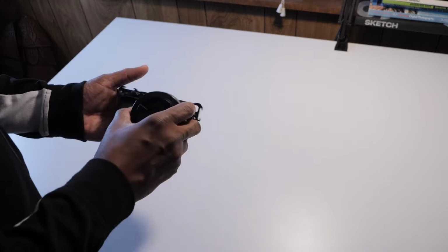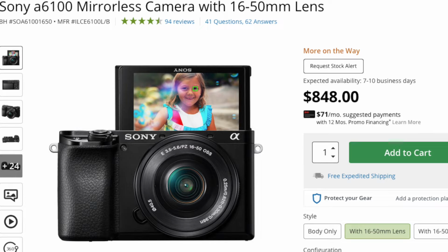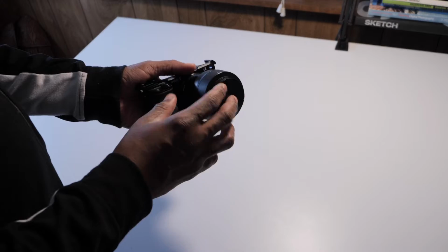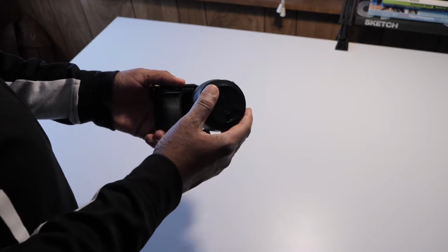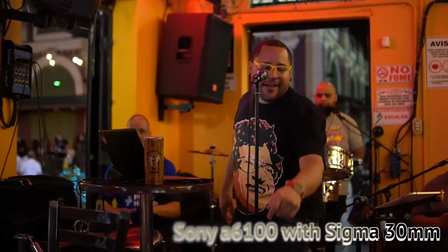So I plan to take one mirrorless camera with me. I needed something small, so I chose the Sony a6100. The great thing about this camera is that it's small and it has great autofocus, great colors.